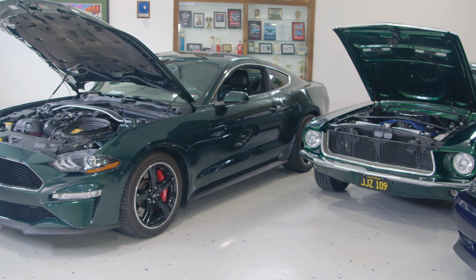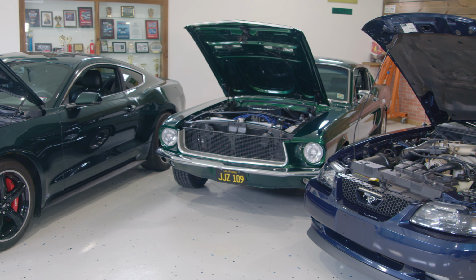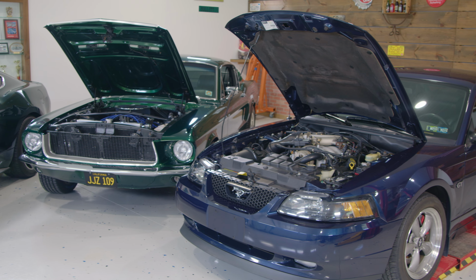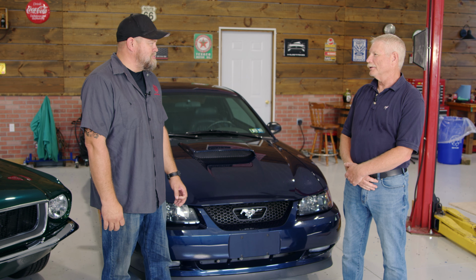Well, it does have a few nicks in it, so we don't mind driving it. We drive it on occasion. I just had it out yesterday. But when it comes down to it, the 68 is the one that gets the miles. The 68 goes on all our trips, our Bullitt national trips. And how many miles are on that car? 37,000. So you are most definitely enjoying it. Oh yeah, it's been cross country twice.